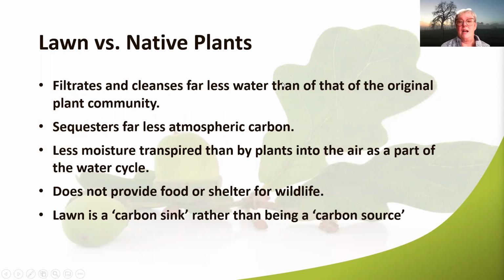And these are more. They're far less effective in terms of filtering water and sequestering carbon. Less moisture is transpired by plants. So lawn is one of the highest water use. It's what we base our whole water schedules on, which is kind of crazy, but that's how powerful the turf industry is, that in determining watering schedules, all water usage is based on the amount of water required to keep a healthy lawn, a well-watered, healthy lawn.